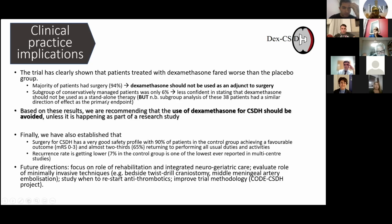Having said that, there was a study, I don't know how many of you may have seen this, but there was a randomized study that was being conducted in the Netherlands in 3 sites. It was called the DEXA study, and they actually presented their results recently at the EANS meeting. And again, they found very similar outcomes to our study. This was a study where they compared dexamethasone to surgical treatment, and the study had to stop early because patients in the dexamethasone arm were doing much, much worse compared to the surgical patients. So based on these results, we recommend that the use of dexamethasone for chronic subdural should be avoided unless it is happening as part of a research study.